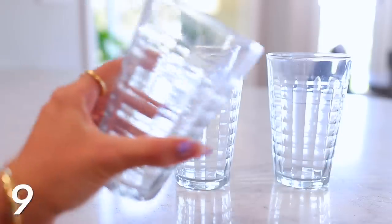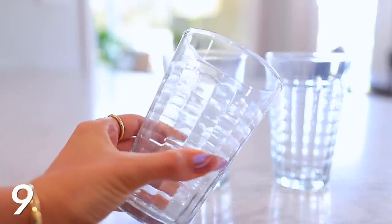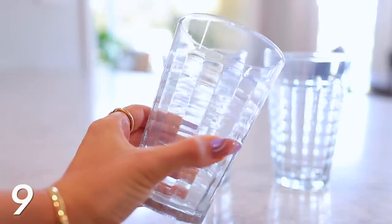This next thing, it's not the most fun thing, but it really has improved my life. It's Duralex drinking glasses. These are only made in France. They're very, very famous and they're 2.5 times stronger than normal drinking glasses. So they don't chip, they don't crack. I mean, obviously if you dropped it on a hard floor, it is glass, it will break.